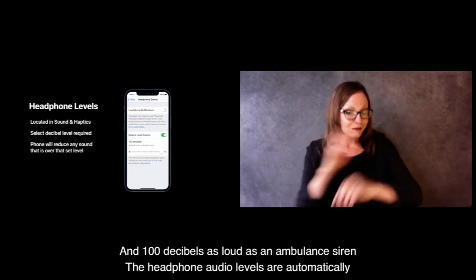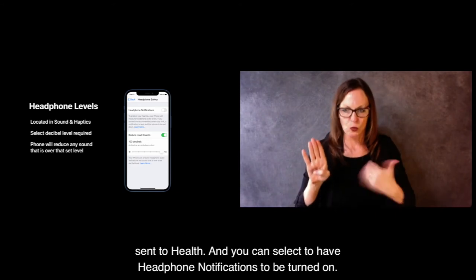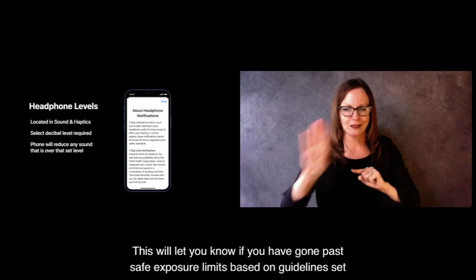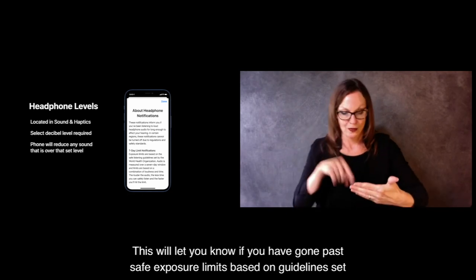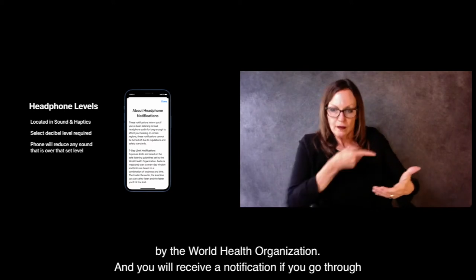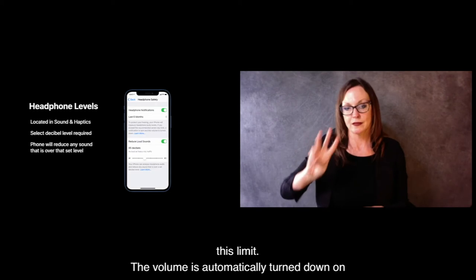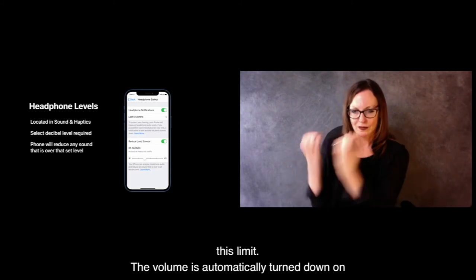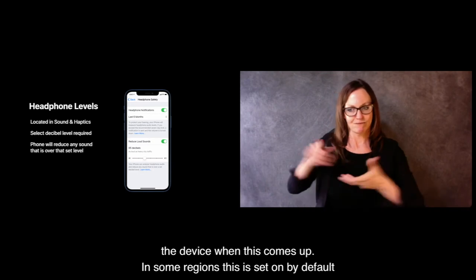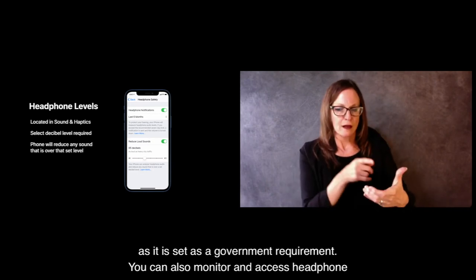The headphone audio levels are automatically sent to Health, and you can select to have headphone notifications turned on. This will let you know if you've gone past safe exposure limits based on guidelines set by the World Health Organization, and you will receive a notification if you go through this limit. The volume is automatically turned down on the device when this comes up. In some regions, this is set on by default, as it is a government requirement.